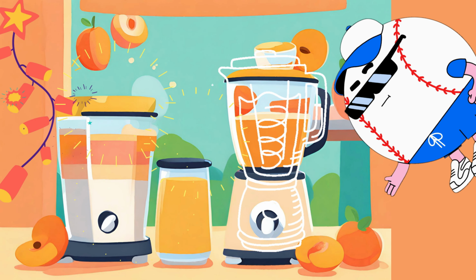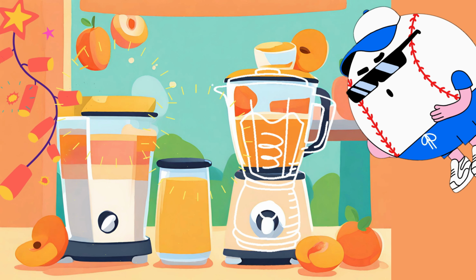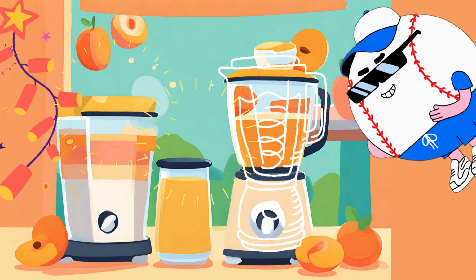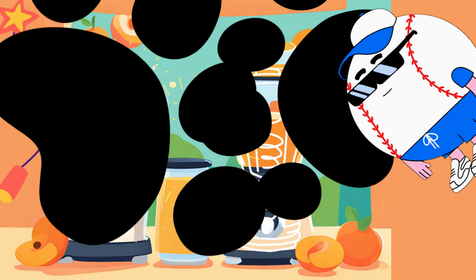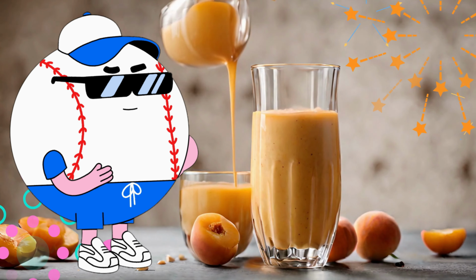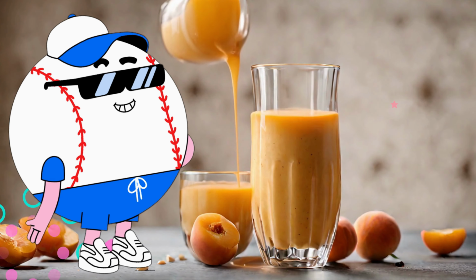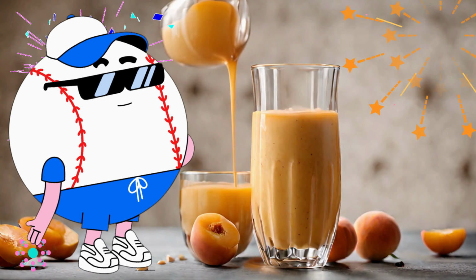Next, put the apricots, yogurt, and honey in a blender. Blend them all together until the mixture is smooth and creamy. Once it's all blended, pour your apricot smoothie into a glass. It's time to taste the deliciousness.